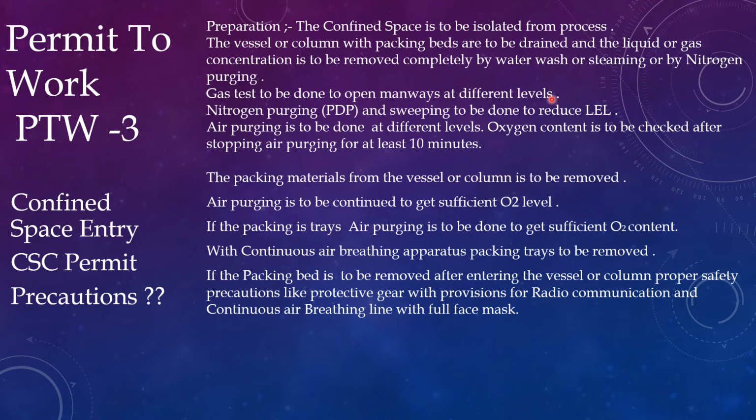Whether it is a dangerous gas like H2S, then you have to check the H2S concentration. It should be 0 or less than 2 to 3 ppm, LEL less than 10%, or other toxic gases where the TLV is very low, or the required level that is given as per the design.